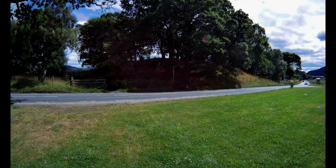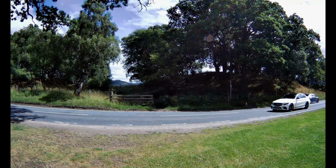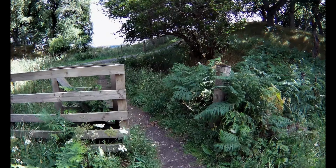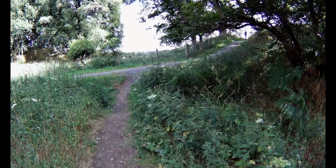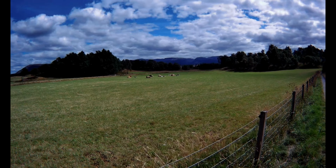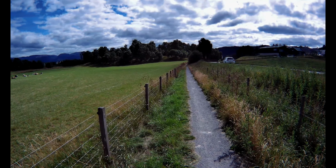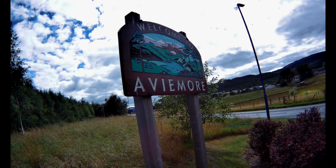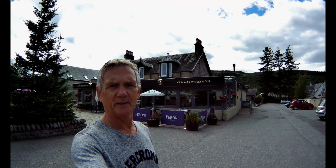We just take a bit of care crossing the main road, and that looks like the path over there. So we've been walking for half an hour and we're pretty much in the centre of Aviemore, so I would say that is very accurate, a 30 minute walk. And it was along a very easy going path, flat, level, nice and easy. So yeah, 30 minutes, bang on.